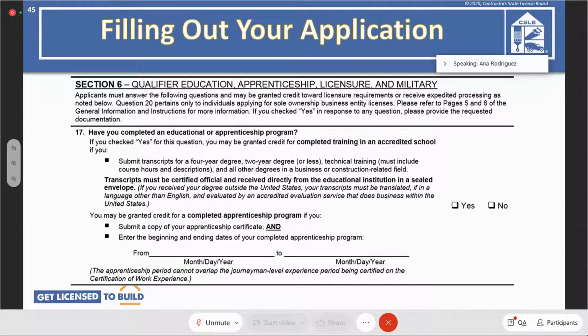But section 6 is where you see the qualifier, education, apprenticeship, licensure, and military. You may be granted credit towards the 4-year experience requirement based on your education. Question number 17 asks if you have completed an educational or apprenticeship program. You will need to submit official sealed transcripts if you would like to be considered for this credit. If you attended formal training or an apprenticeship program, you will need to provide a certification of completion.